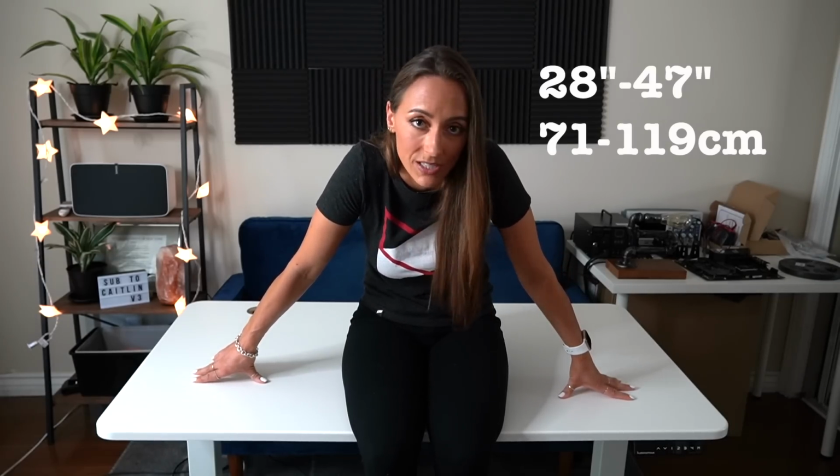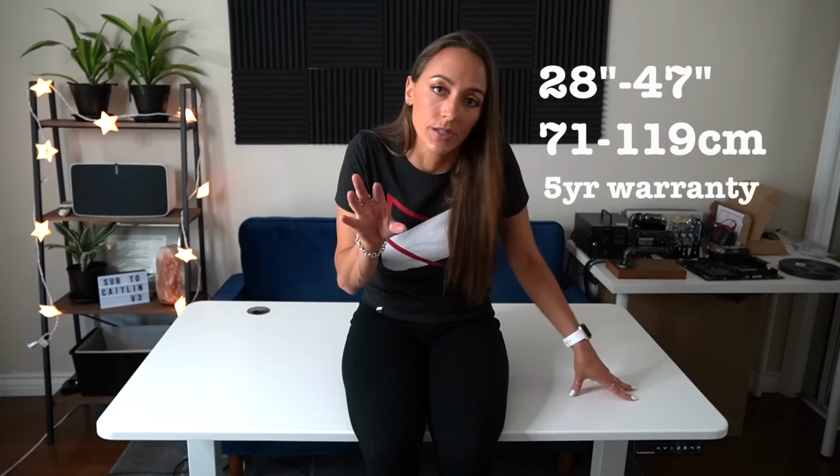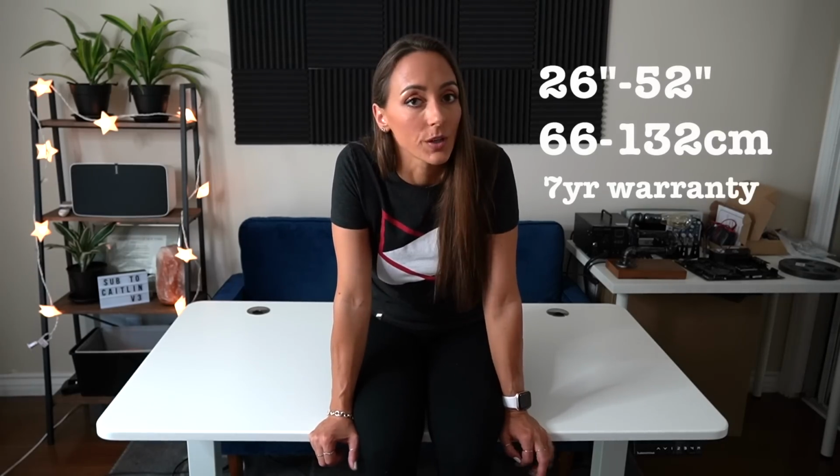Now when you buy the desk, you have 2 options. You can get this hybrid version or you can get the business version. The main difference are the warranties and the height range. The hybrid version has a height range of 28 to 47 inches and a 5-year warranty. The business edition has a height range of 26 to 52 inches and has a 7-year warranty. Both of them do have a 30-day return policy as well, which is pretty nice if you get it and you don't like it. But of course, the business version is a little bit more money too.